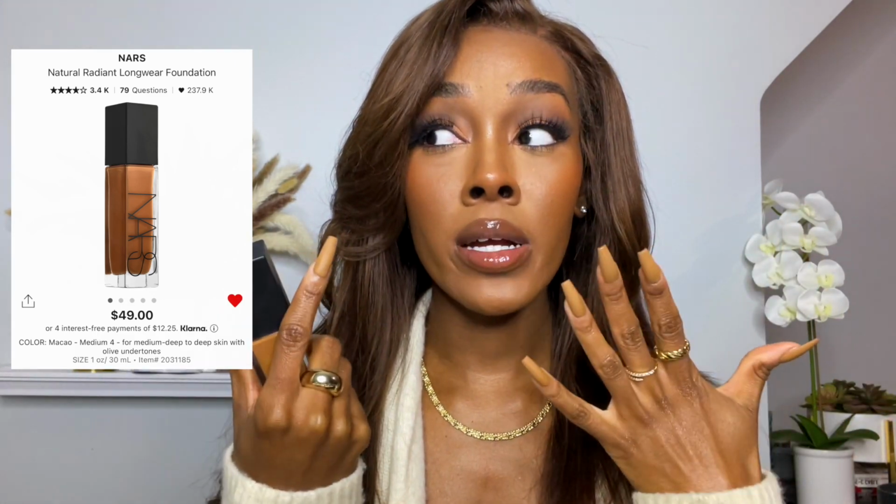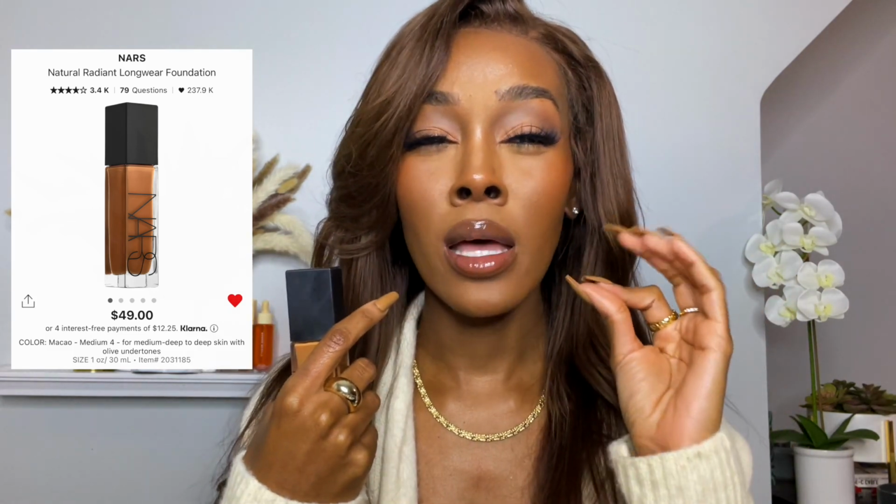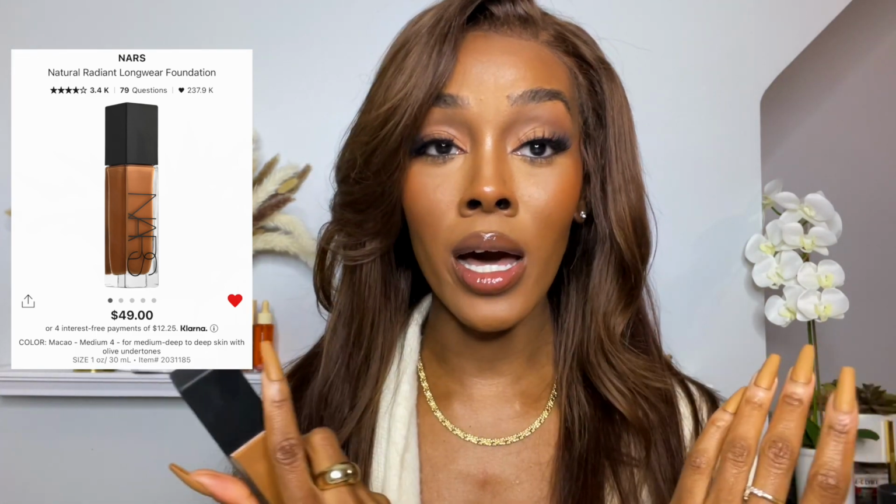It looks very skin-like, not too dewy, not too matte. It's just the perfect finish. Every time I wear this, I'm just in awe of how flawless my skin looks. If you're looking for a foundation, definitely give this a try. I promise you, you will not regret it.